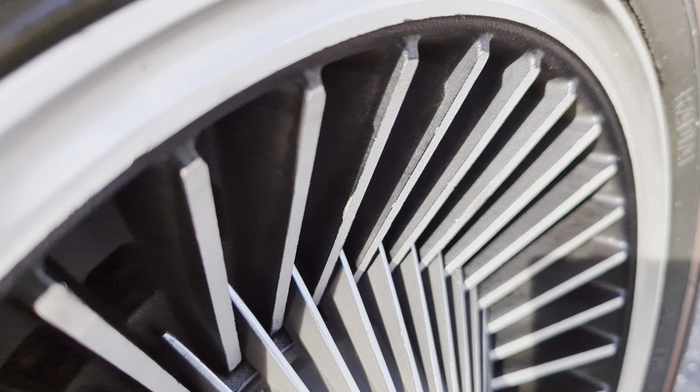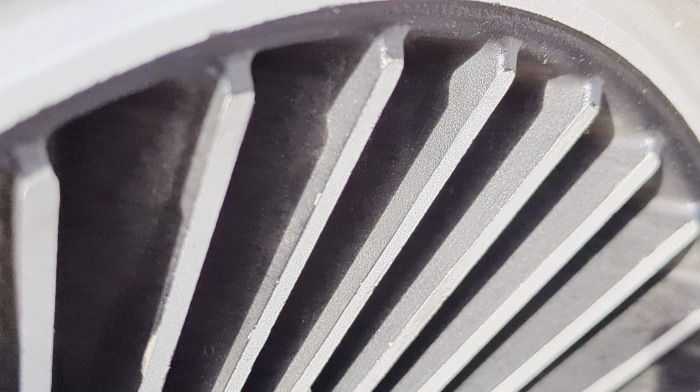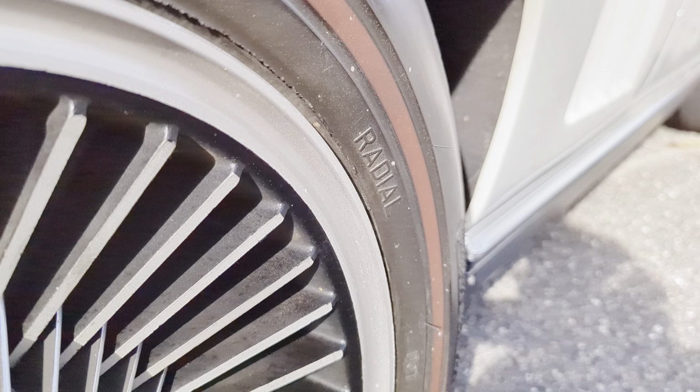Here you can see the wheels. See the grooves in there? That's what leads me to believe these are original. And you can't replace that.